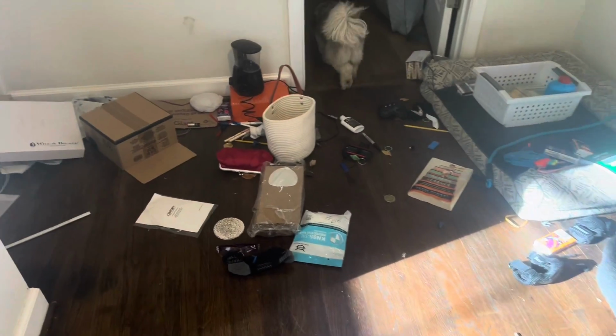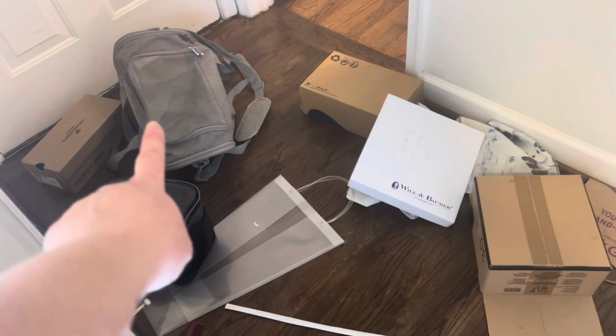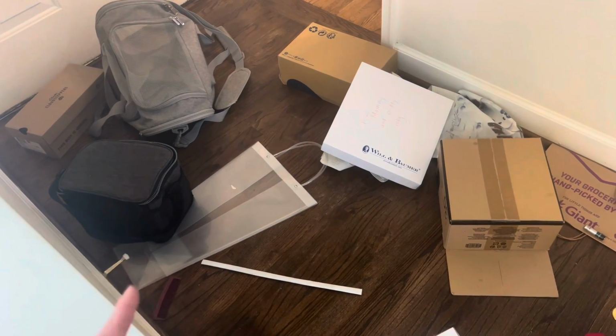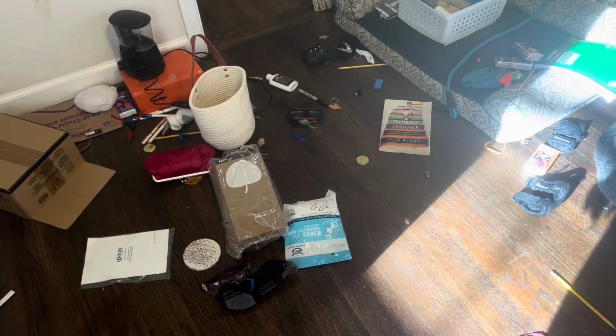Okay, so I'm left with a bunch of just random junk. This is recycling. That's going to get stored in the garage. That's just Andy's lunch that has to go back in the closet. And then just a bunch of random things. My daughter's purse will go in her room.